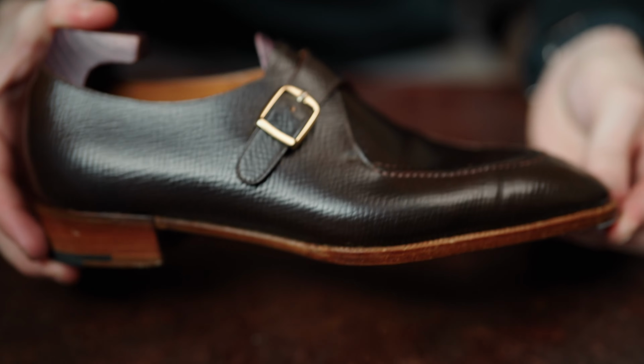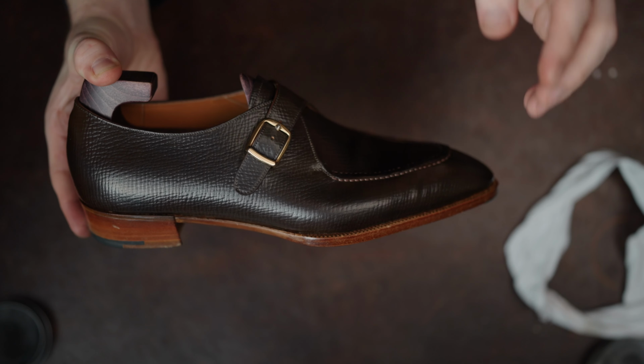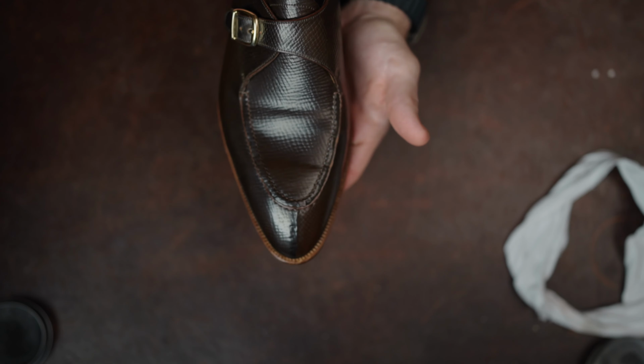The next order, very quickly following that, was this single monk pie crust split toe derby, as well in a hatch embossed shell cordovan. I really loved the fact that they were willing to accommodate this style. After this, I went into 2 very similar styles.